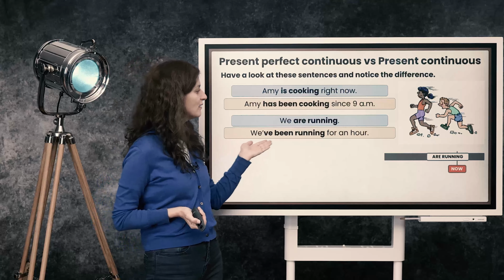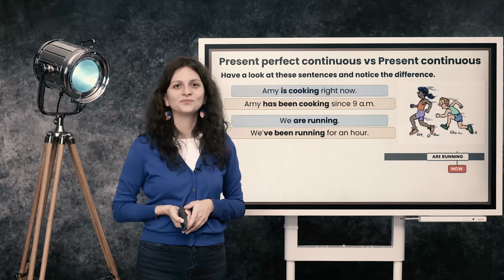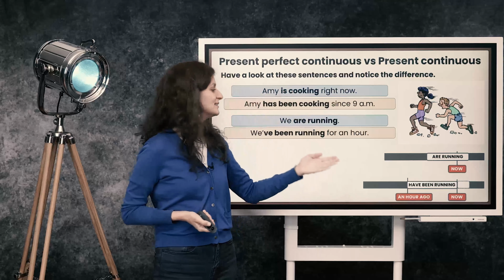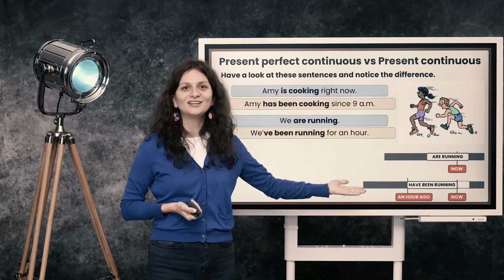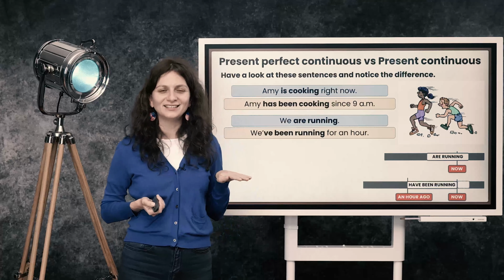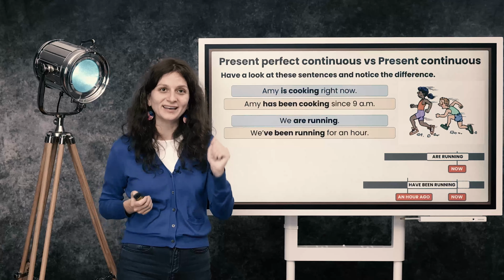We've been running for an hour. Here we notice an hour ago, so that's when we started running. So we've been running all this time until this moment, and we're still running now.